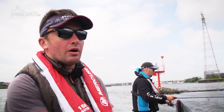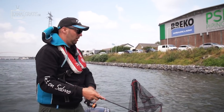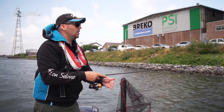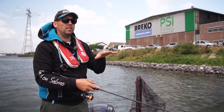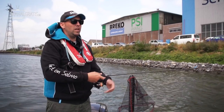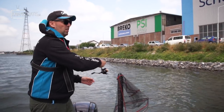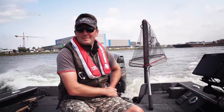And now we will try a completely different part of the river upstream. I think we should try also the deeper parts of this river system here. We didn't catch a 40 centimeter perch, and we have to find them. We only caught 35, 36 centimeters. And I think the deeper parts are also interesting. Maybe we can find the perch there. I think the smaller perch are hiding in the weeds on the shallows. We have to try deeper water. Team Fox Rate Salmo are changing location to a place more upstream, hoping to find bigger perch.